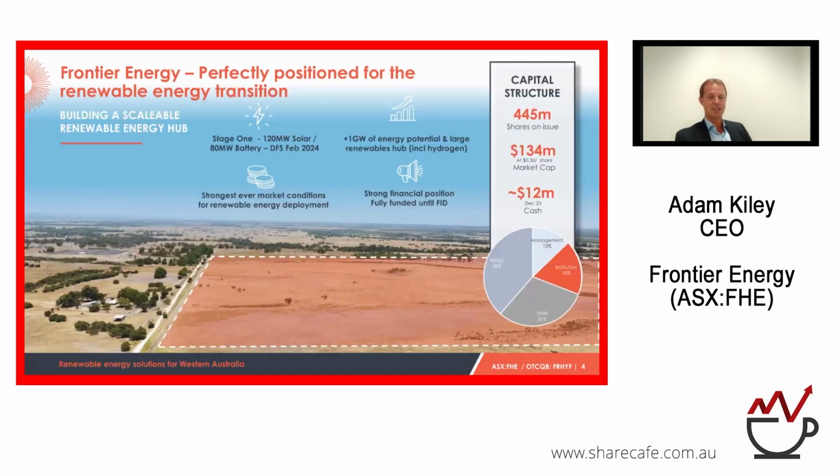However, this is only stage 1, and for me, this is really only the beginning for the company, because it's really the growth potential that sets us apart from a lot of other companies. With more than 1 gigawatt of energy potential through our established connections, as well as freehold land, as well as the world-class infrastructure that surrounds the project, that allows us to look at value-added initiatives such as green hydrogen in the future as that market continues to mature.